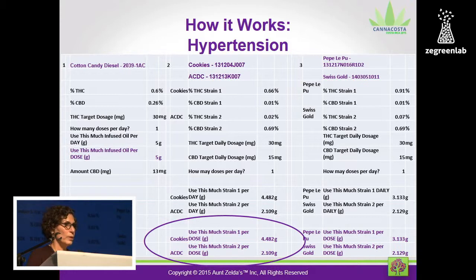Now, after we had run out of the Cotton Candy, we didn't have any more, and we couldn't get any more. So we had to go to recreating the medicine that he was taking by combining 2 other strains. You can compound it. When you know what's in them, you can mix them to create the response you're looking for.